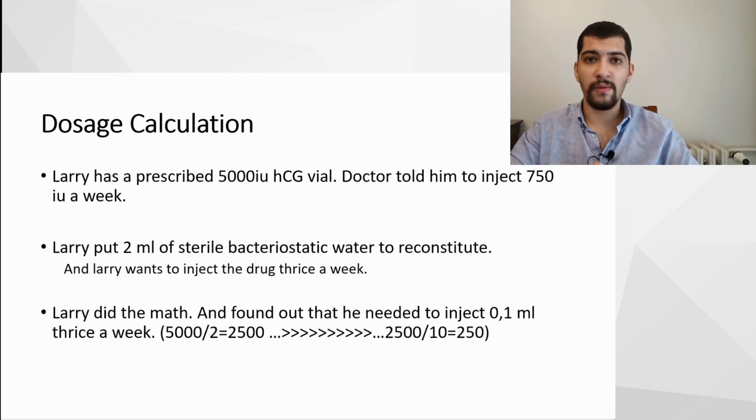But Larry made a mistake, and instead of putting 1 cc of water in the HCG vial, he put 2 cc's of sterile water. So how can he calculate from that point? The answer is, again, pretty simple mathematics. After doing the mathematics, Larry finds out that he has to inject 0.1 milliliters 3 times a week.